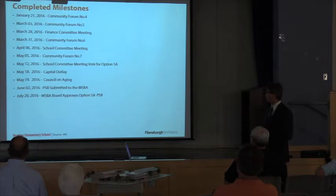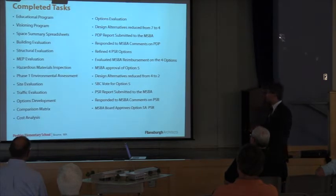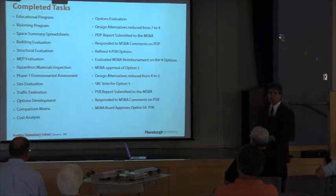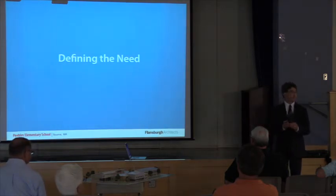Just a few more of the key dates that we've gone through. Completed tasks: hazardous materials investigation, building evaluations, options development, traffic evaluations. We've developed multiple different options for review and analysis, all leading up to the Board of the MSBA approving option 5A. A very, very significant moment in the feasibility study. And so with that, I'd like to turn it over to Ken.